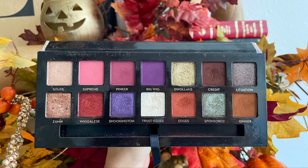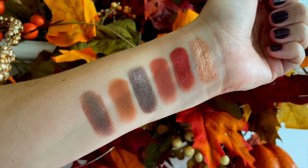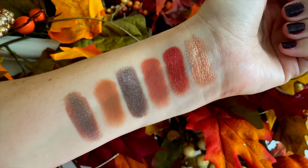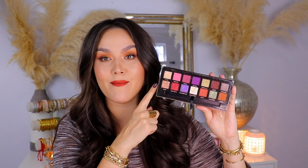That one and then the Jackie Aina palette are hands down my favorite palettes from ABH. I just looked online and this one actually is on sale for maybe $10 off, $9 off, something like that on the ABH website. I think the color scheme of this palette is just so beautiful and unique. To be honest, the only shadows that I don't really reach for too often are Supreme and Big Wig. While they are pretty, it's not really my favorite, but all these other shades, specifically Edges, Wigglies, and Zam, those are three shades that I use so often.